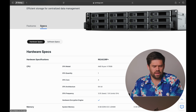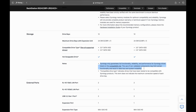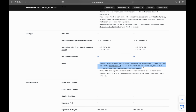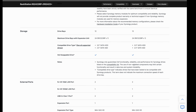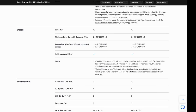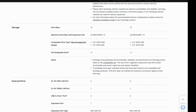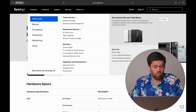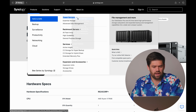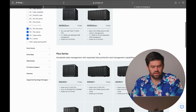And the way we can tell that is to come in here. So we come on down to the storage section, and this is the note we look for right here. If it says this, basically the use of non-validated components may limit certain functionality. This is the indicator that, hey, it is going to complain at you constantly if you do not have only Synology drives in there. So now let's go ahead and look at a different model that does not require it, so we can see the exact same option, the exact same note, but for a unit that does not require them.